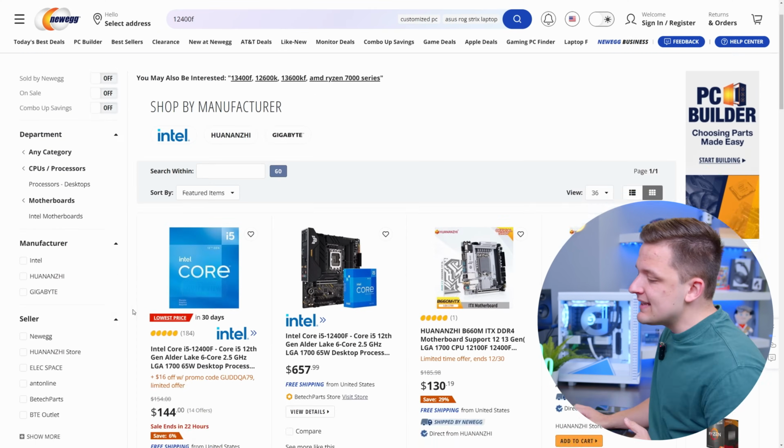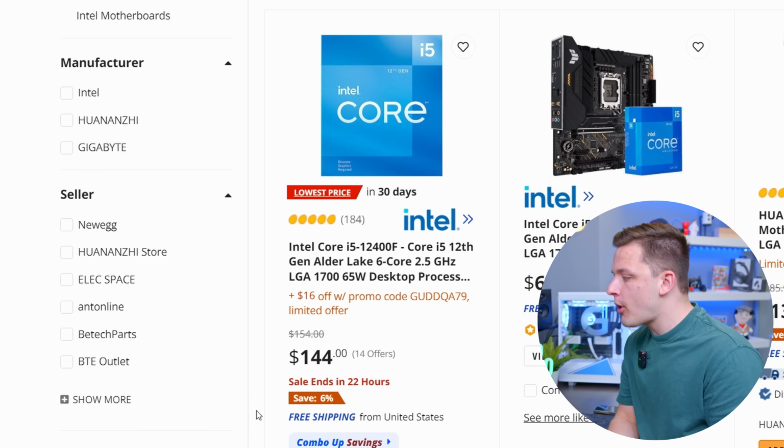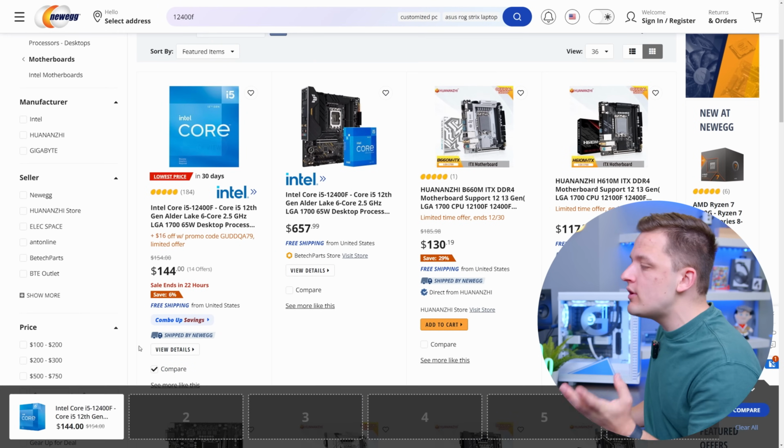Now, as far as budget CPUs goes, the 12400F springs to mind as probably one of the best options. You can see here right now at $144 with an extra $16 off using the promo code. It's a really great value chip, coming in around $128. Now, that isn't necessarily going to be the only option for this build.